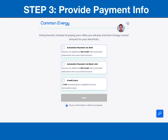It's all done online. So the first way is an automatic payment through ACH, which would be like if you looked at your check, you would have an ABA number and an account number. You would just type that into the system. Common Energy would be able to link the two together, and they'd be able to pull the money directly out once a month. You get a $25 credit automatically for that, for signing up via that way. It's paperless. The second way is through a bank link. If you choose that option, a list of the major banks' logos will show up. You'll click your bank's logo, and then you'll put in your username and password, and that will sync the two accounts together. So we will automatically debit that account once a month.